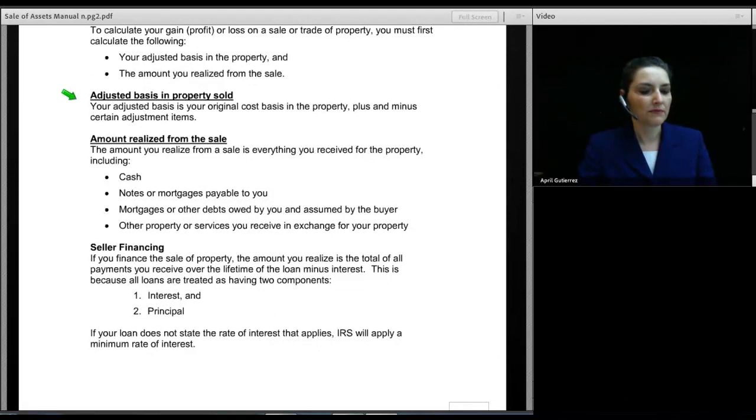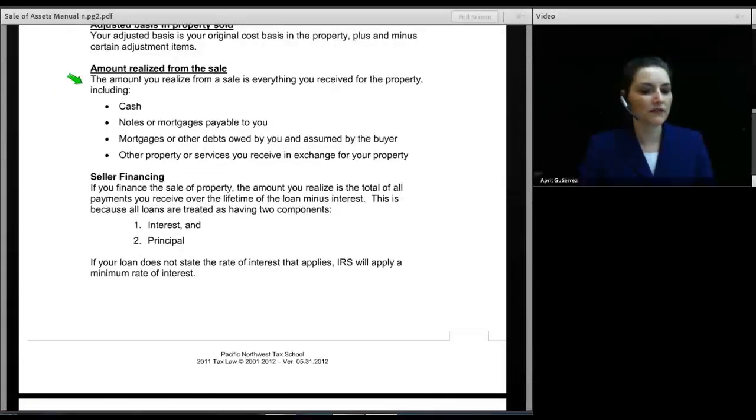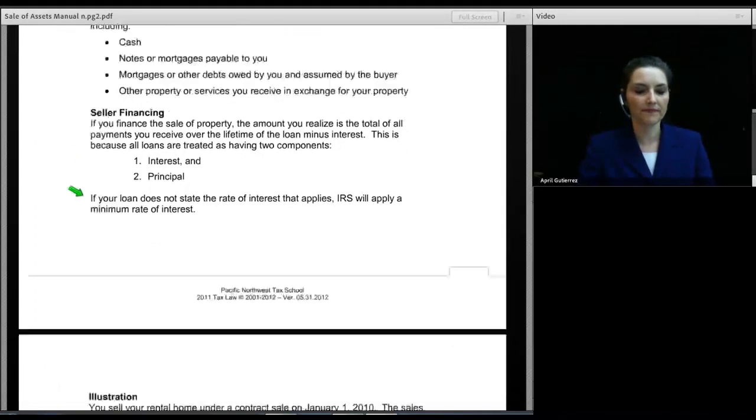Your adjusted basis in property sold is your original cost basis in the property plus and minus certain adjustment items. And the amount that you realized from the sale is everything you received for the property, including cash, notes or mortgages that are payable to you, mortgages or other debts owed by you and assumed by the buyer, and other property or services you received in exchange for the property.